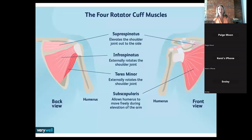Let's finish with the rotator cuffs. The supraspinatus elevates the shoulder, and it elevates the joint out to the side. Levator is the major mover of elevation of the scapula. And supraspinatus helps to elevate, but it also helps to move that shoulder joint, the scapula going out.